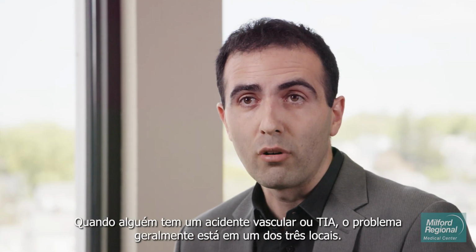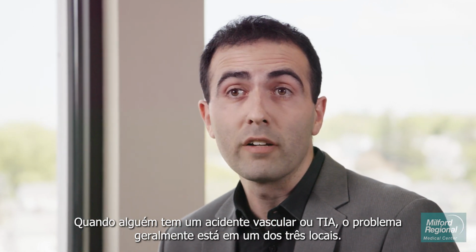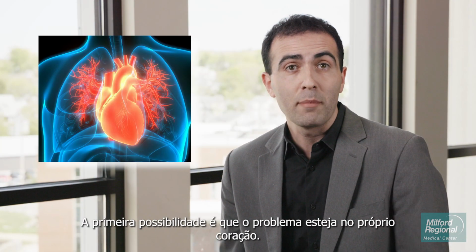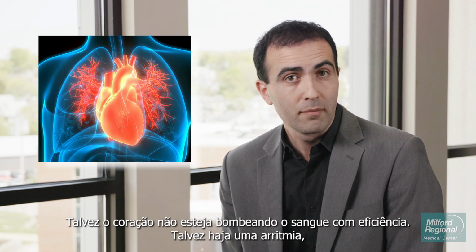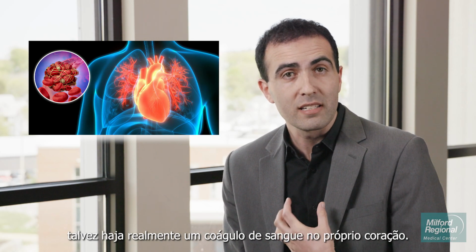When someone has a stroke or a transient ischemic attack, the problem is typically in one of 3 locations. The first possibility is that the problem is in the heart itself. Maybe the heart isn't pumping blood efficiently. Maybe there's an arrhythmia. Maybe there's actually a blood clot in the heart itself.